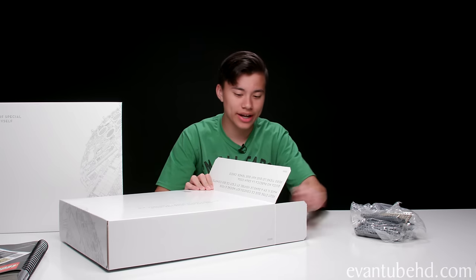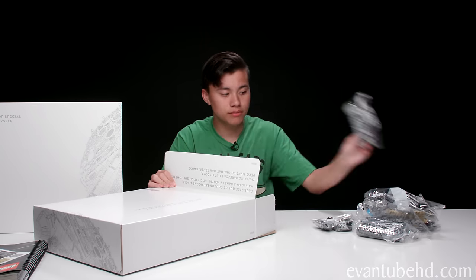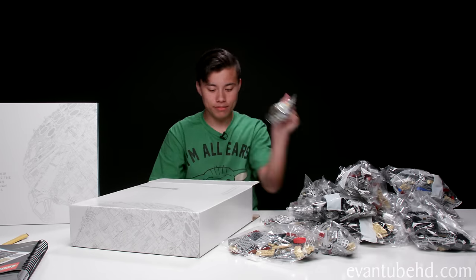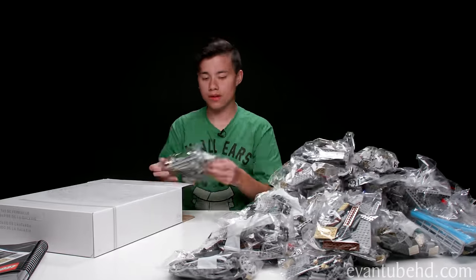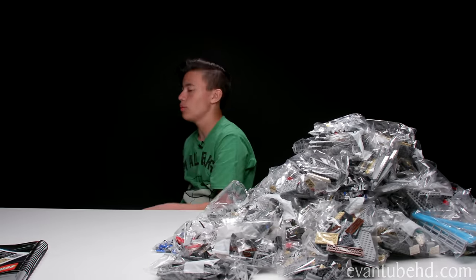And here we have four very large boxes. There's no numbers on the boxes, so I guess I'm gonna have to open them all up and try to find number one. So we have some pieces right here. We have bag number four, bag number 14, bag number 15. Hey, bag one, okay. Bag four, bag one, bag 15, bag 16. And we are done with the bags.